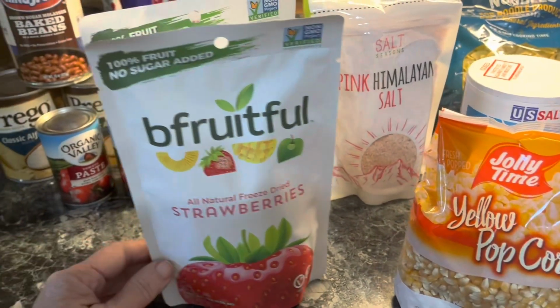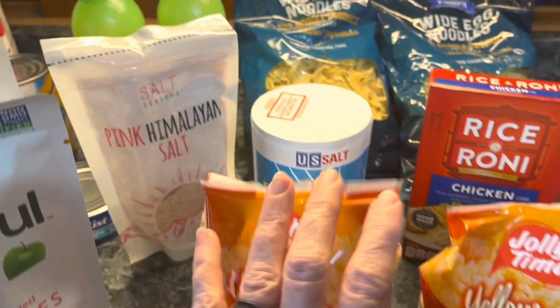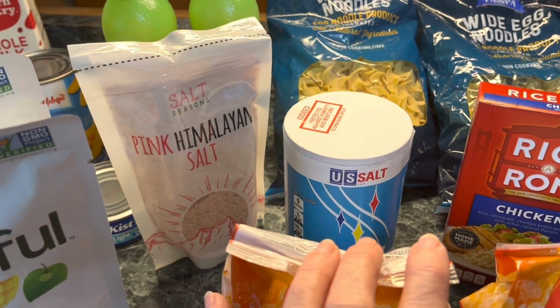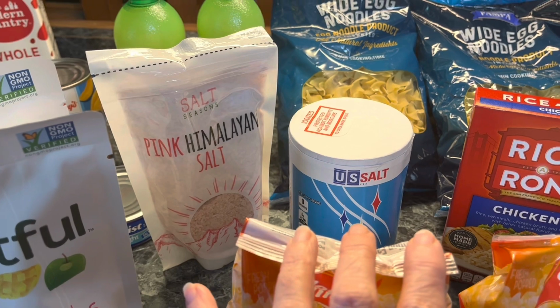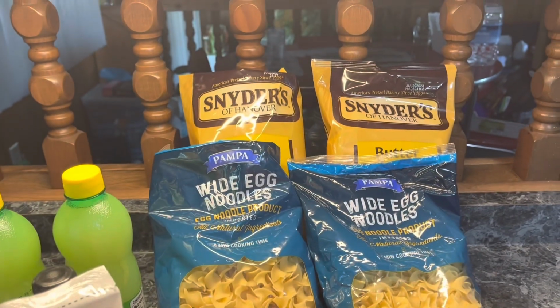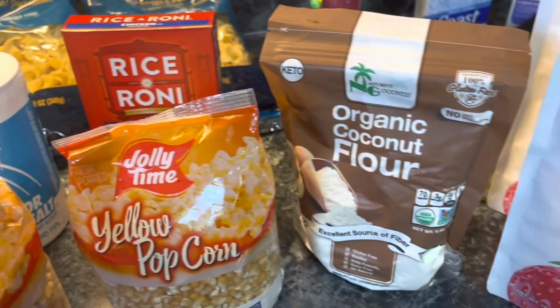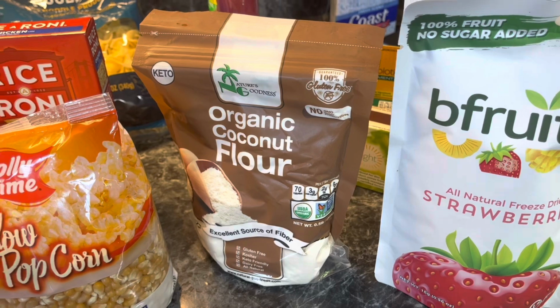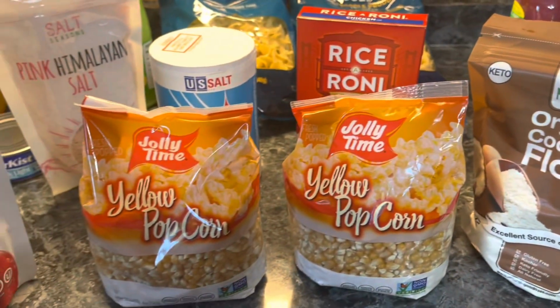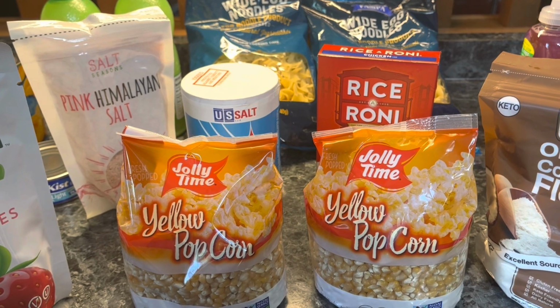So I have freeze-dried strawberries, popcorn, 2 different kinds of salt. Now I'm going to vacuum seal them separately, not together. Some egg noodles. In the very back, I have some pretzels and rice-a-roni, flour, and some more strawberries. So all of these items, I extend the best by date by vacuum sealing.